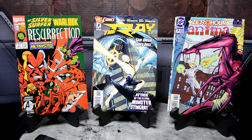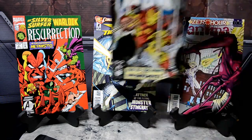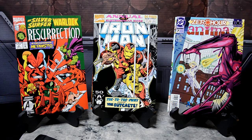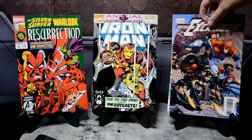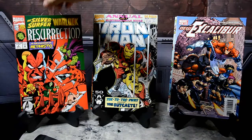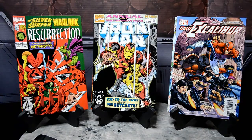So this is an Iron Man Annual Part 4 from 1991. Looks like issue number 12. Pretty thick book. New Excalibur issue number 8. This is actually a newer book from the 2000s, it looks like. Silver Surfer and Warlock Resurrection, Mephisto again. Reprint, double of that one.